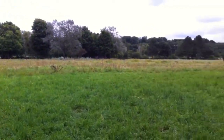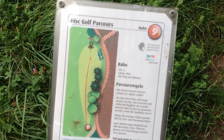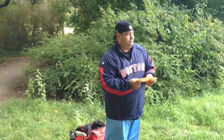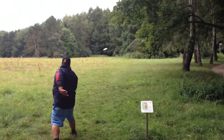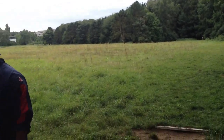Give you a bit of an impression of the course as well. It's pretty open. Like I said before, it's hole 9. OB right. Good forehand shot, unless you can Anheuser it. Par 3, 90 meters. And Stefan. That's turning and burning. Good luck finding that.